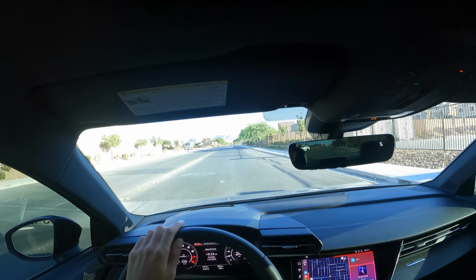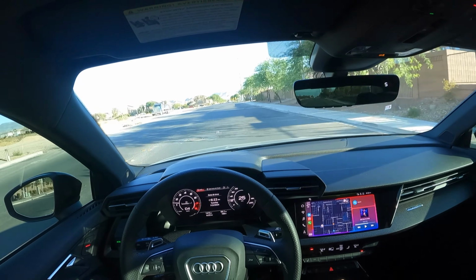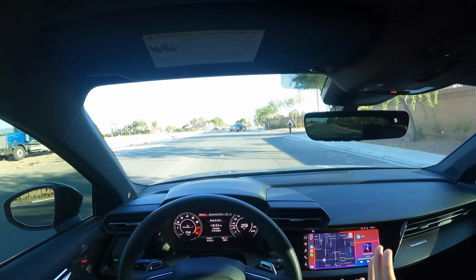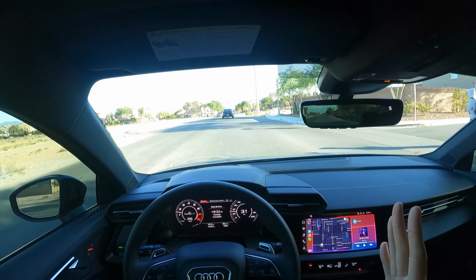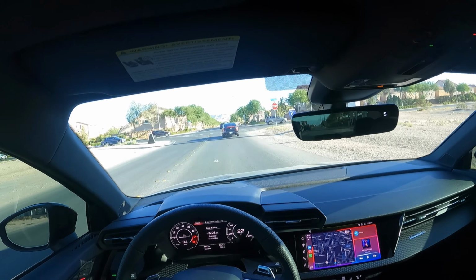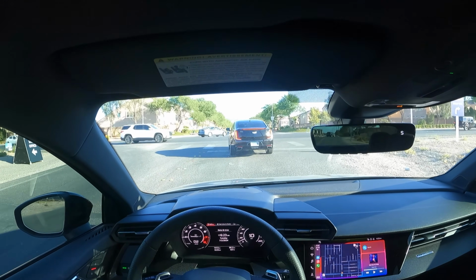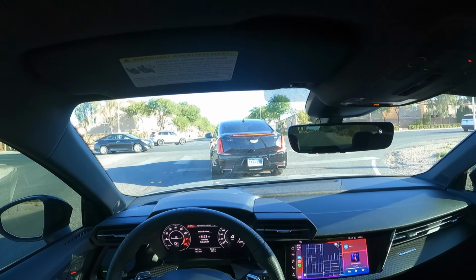I had a 2023 20th anniversary Golf R, and I loved it so much that I traded it in on an RS3. I know that doesn't really make sense. I want to talk about the 2025 Golf R, the changes, what I think of it, will I get the 2025, and just kind of talk about it just like I did with the M2.